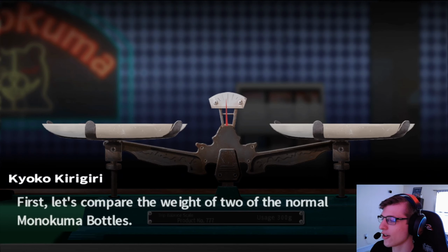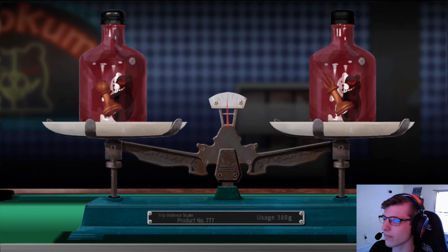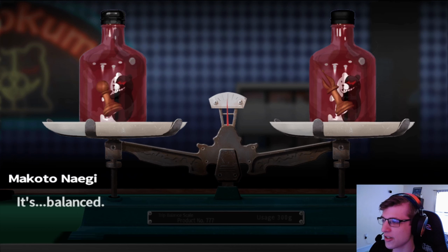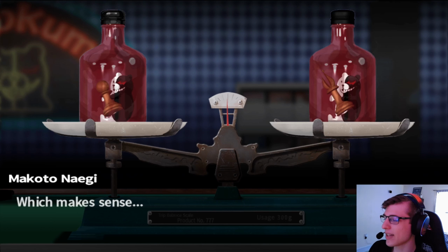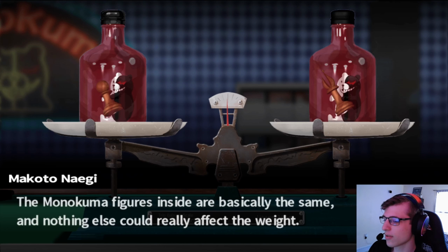Listen. First, let's compare the weight of two of the normal Monokuma bottles. Alright, equal weight. It's balanced. In other words, each Monokuma bottle weighs about the same. Which makes sense. The Monokuma figures inside are basically the same, and nothing else could really affect the weight.